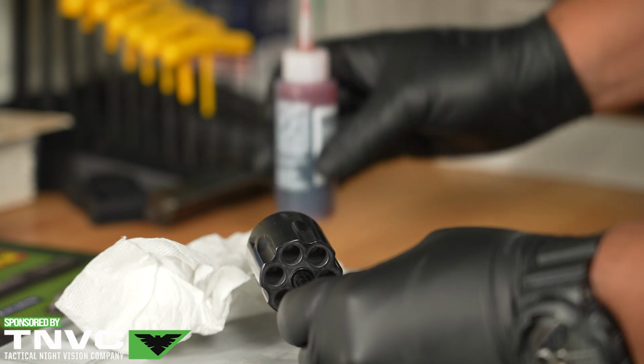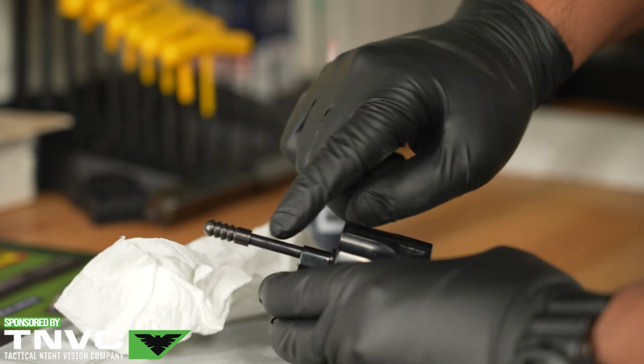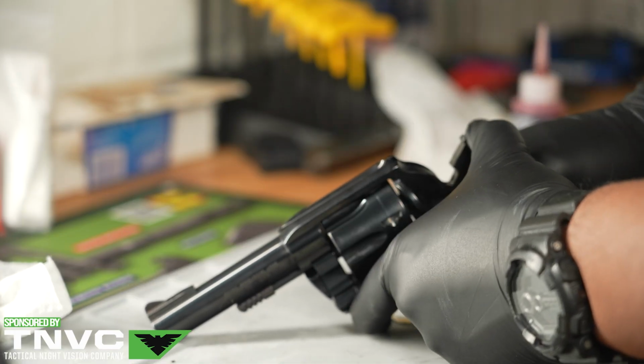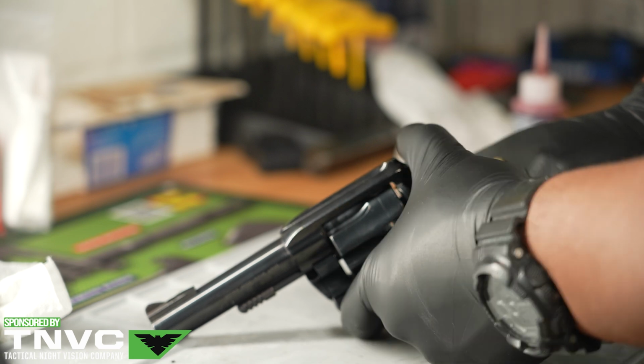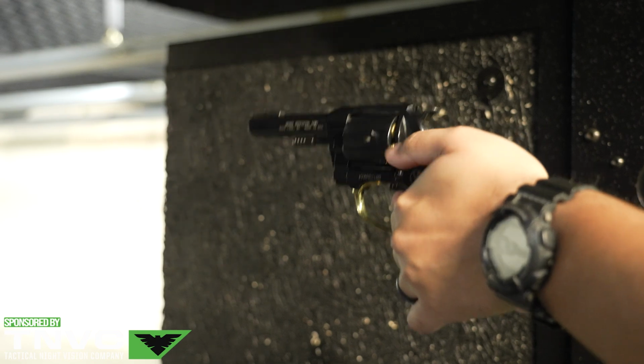It went from probably heavier to what it was. At the very least, it smoothed out, and I think a lot of that had to do with resistance in the cylinder turning. Yeah. And the second we lubricated that, and it became easier, the double action pull is actually really smooth and clean. Yeah. The single action, it's single action.